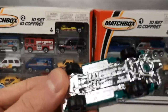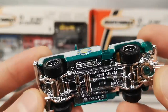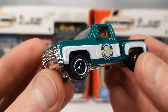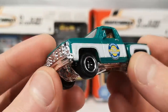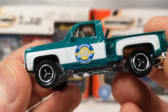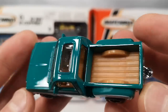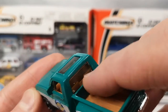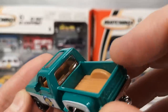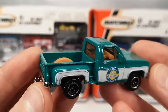And the 75 Chevy step side. Chrome base, you got a chrome bumper in the back and the trailer hitch, and a completely chrome front end. The garage service center. It's got the plastic bed floor, but still have the metal sides here completely. Later on retooled. Nice color.